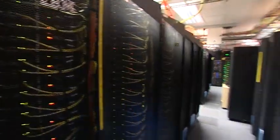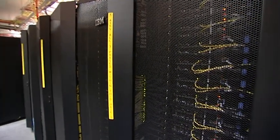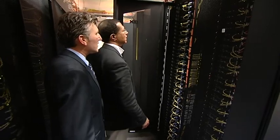If you take your desktop computer, it's capable of a certain amount of calculations per second. This machine is capable of 70 plus trillion calculations per second. The machine we have at the moment has the computational power equivalent to about 4,000 or 5,000 desktops. So if you just put them all together, got them working together, then you would have the equivalent of a supercomputer.